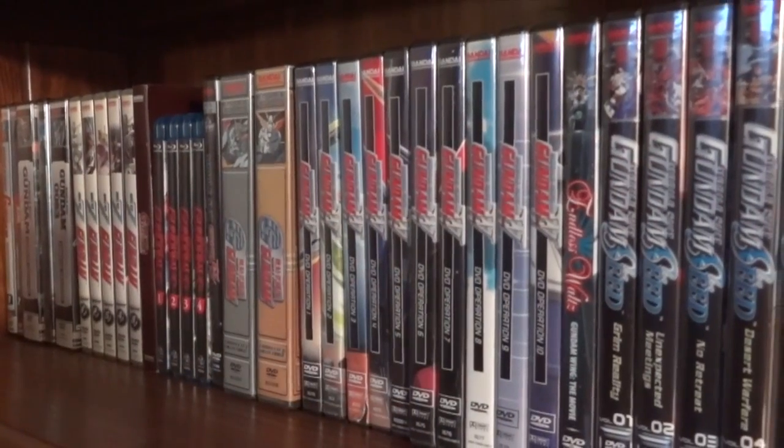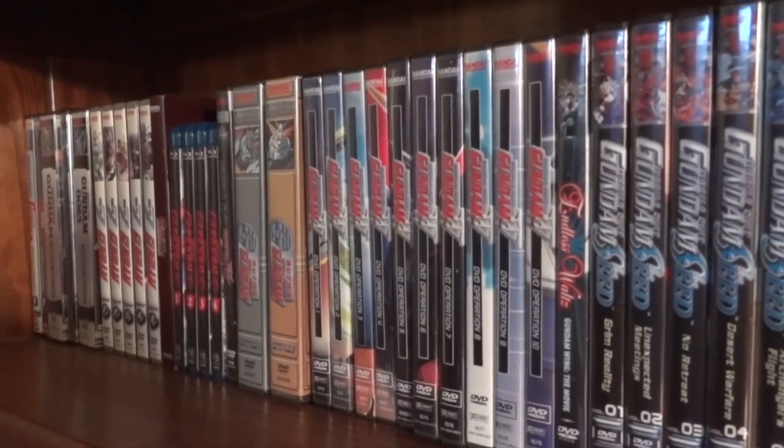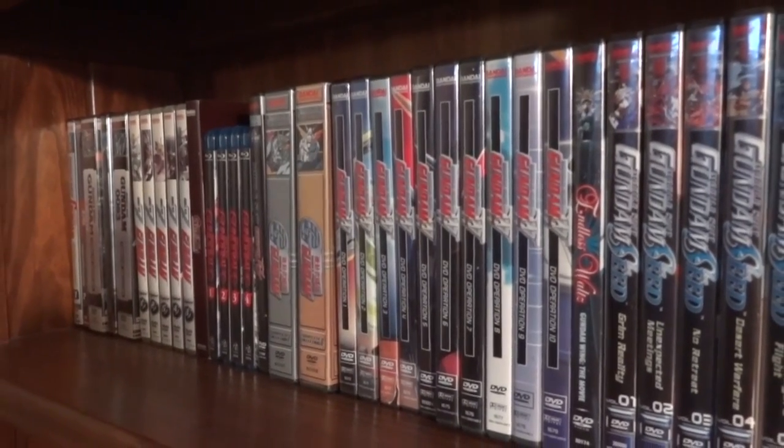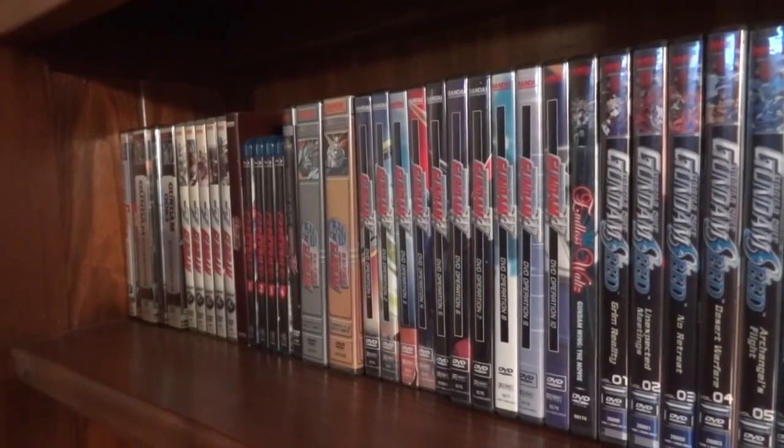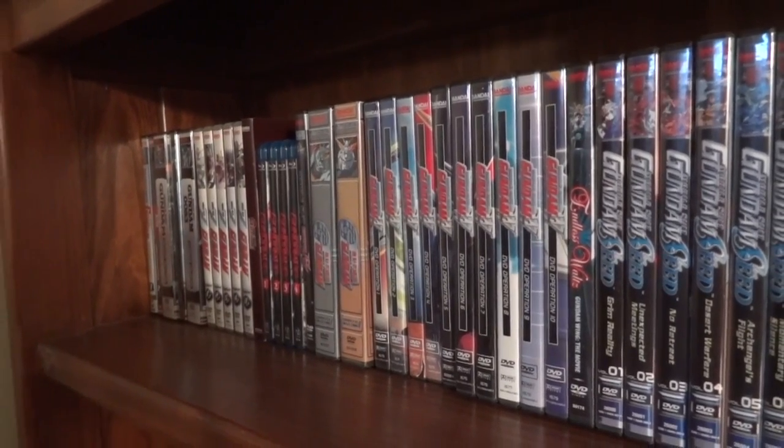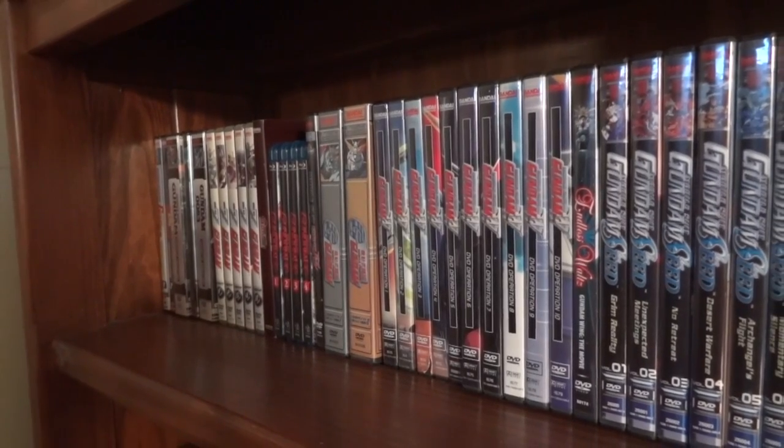Now that we've gone through all the Universal Century stuff, it's finally time that we looked at some of the alternate universes in Gundam, and that's what's going to follow here. These are series that take place within their own timeline and own universe and have no bearing on the original Universal Century timeline. But they're still really, really good.